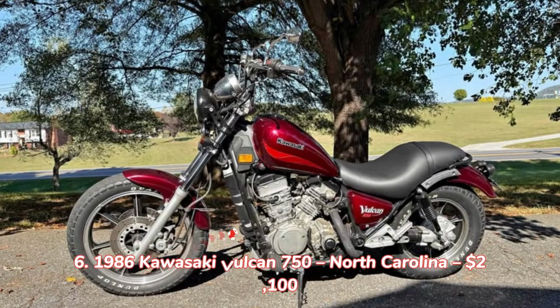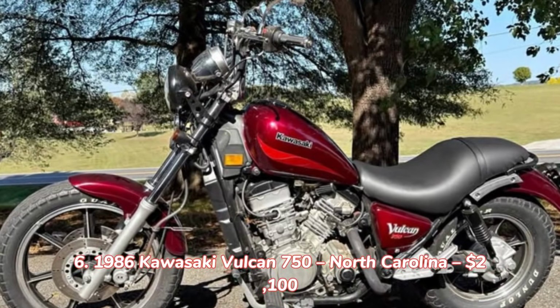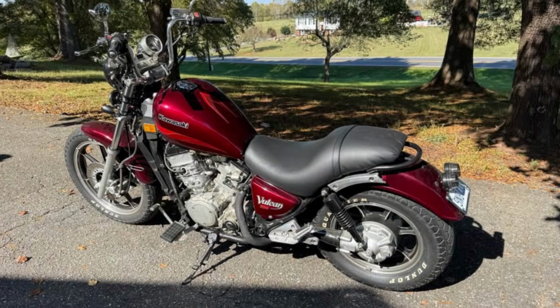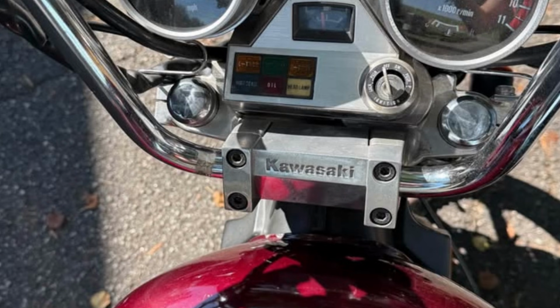Number 6. 1986 Kawasaki Vulcan 750, North Carolina, $2,100. Listed in Hickory, North Carolina at $2,100, this 1986 Kawasaki Vulcan 750 is a classic Japanese cruiser known for reliability and everyday usability. Showing 29,000 miles, the bike has recently been serviced at a professional shop and received a new clutch, new headlight, and fresh fluids throughout.